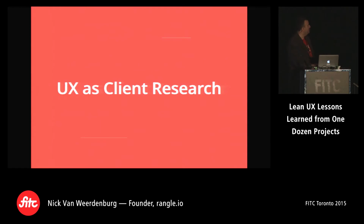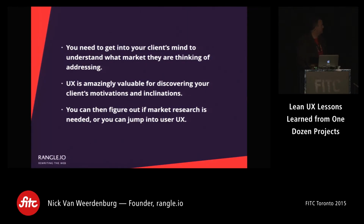So that concept of UX is client research. I went over this already pretty quickly. We need to get into the client's mind. UX is amazingly valuable for discussing their motivations and inclinations. And you can figure out if market research is needed or if you can jump right into building. So it's a good, important first step, even if it's like an hour conversation, to make sure there's alignment here.